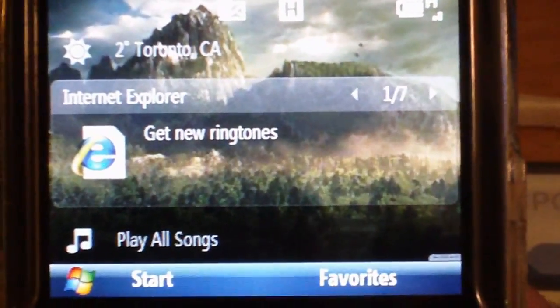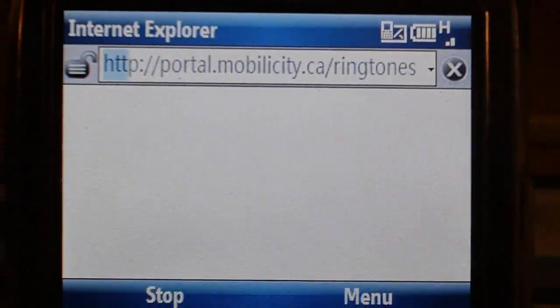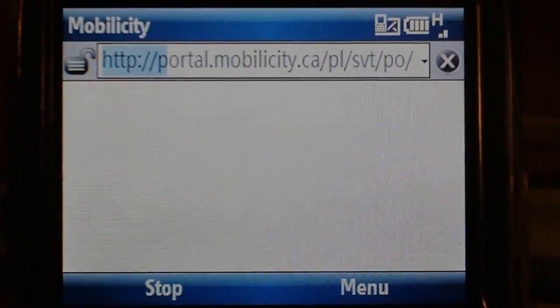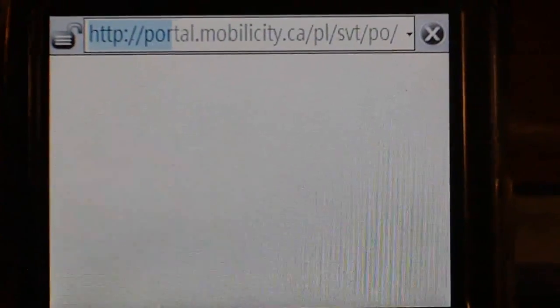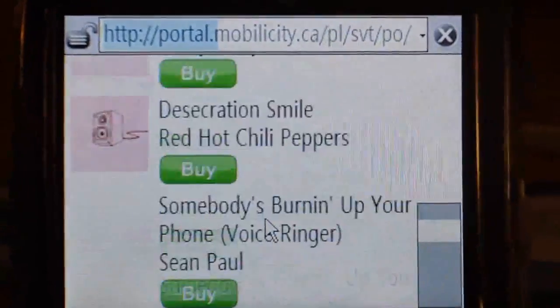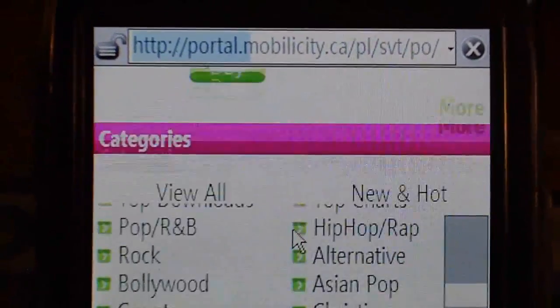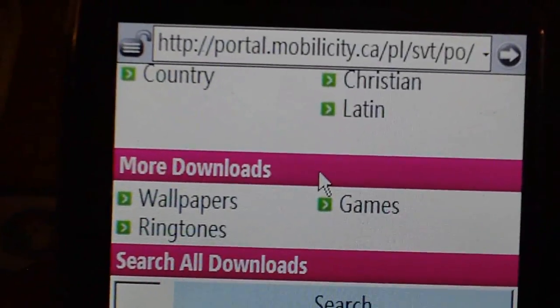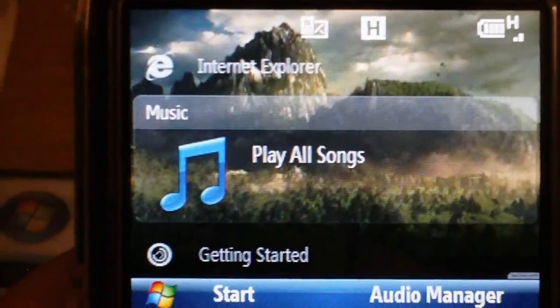And of course, Internet Explorer works alright. I think it works with Flash. I don't know 100%, but it works good. It's for the data plan. Stuff like that. You can zoom in. You can basically do most of the things you do on a PC, just like a real Internet Explorer.